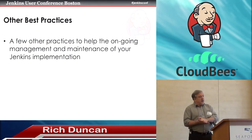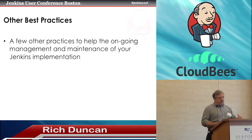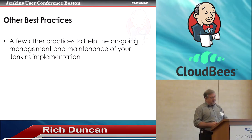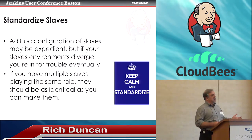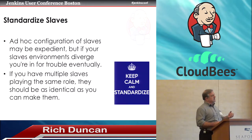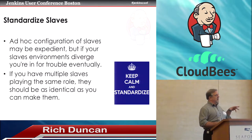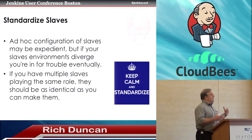A couple of other best practices that we find helps this process of getting Jenkins out into an enterprise and makes it more palatable, more consumable, and just makes an easier time of it. One of which is standardizing your slaves. It's very easy, obviously, to get a slave up by installing a bunch of stuff on it by hand. How many folks configure slaves by hand? Okay. I find that it's the easiest, most expedient thing.